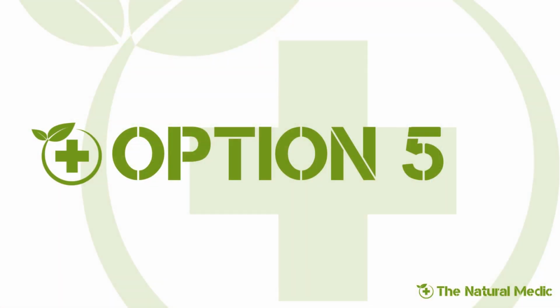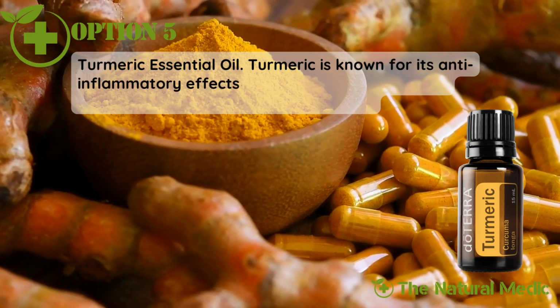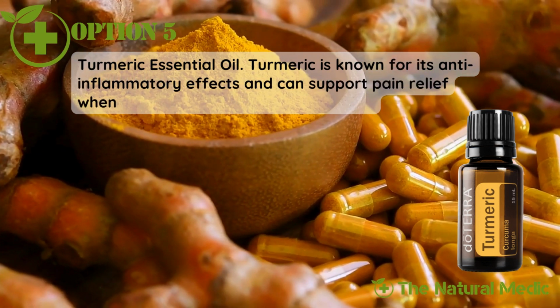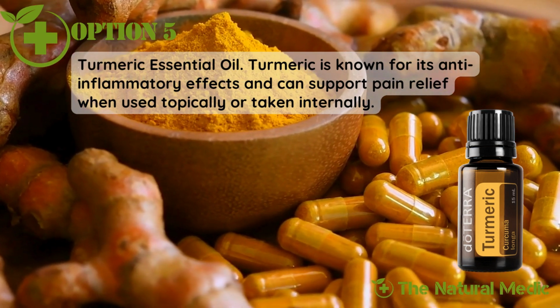And then option 5 could be turmeric essential oil. And turmeric is known for its anti-inflammatory effects and can support pain relief when used topically or taken internally.